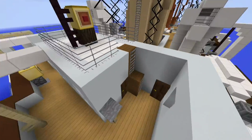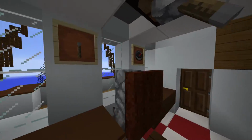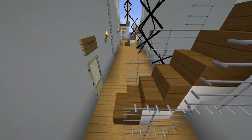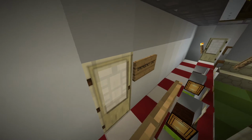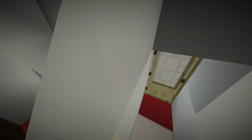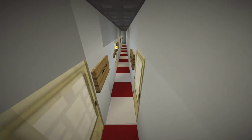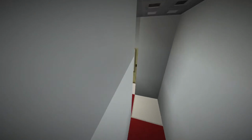That I know of. So yeah, up here on the bridge, it's a very interesting design, as you can see here. You got the compass on top of the wheelhouse. Yeah. So that's really all that's up here. And yeah, crew only. So you got the captain with his private bath and everything. Emergency exit. Alright, so to the boiler room. Got some water closets, got some officers, first officer, second officer. And on the other side, it should just be typical crew areas, pilot, stewards, and fifth officer. A lot of officers for such a small ship here.